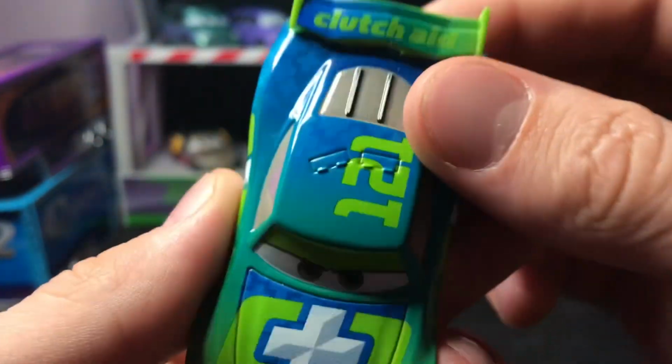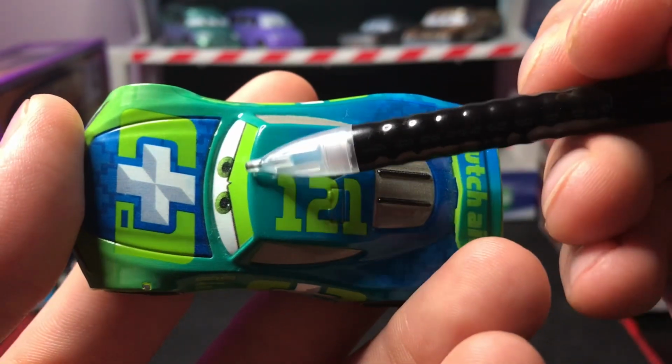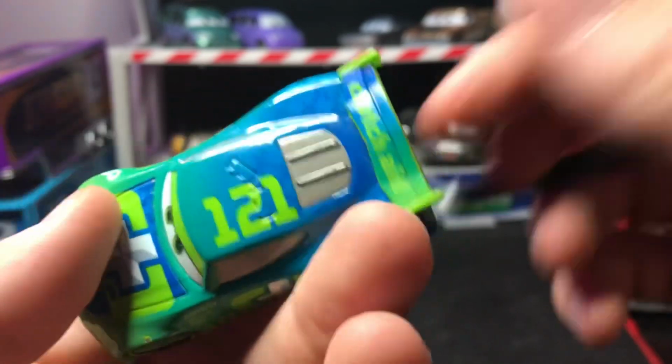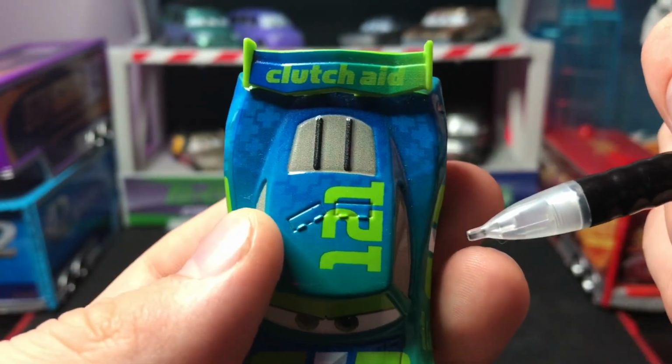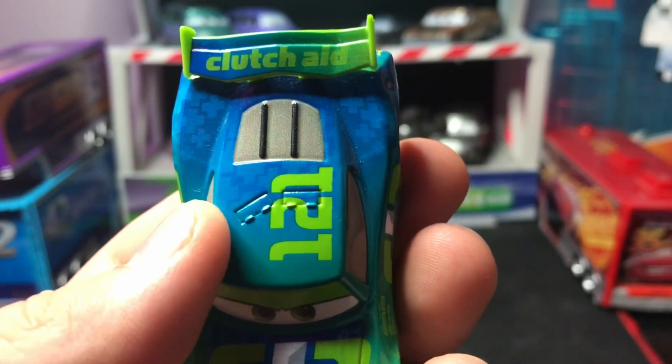Come back here to the front, flip it over here. We got number 121 in that lime green, and you got the greenish that fades all the way over here to the dark blue. And I think the spoiler looks really good as well. And I really like the view from up here. Just the plus signs make the car look so good. Compared to other next gens, it has a lot of detail, and I'm a big fan of it.